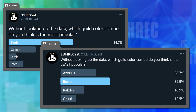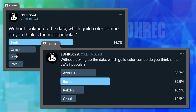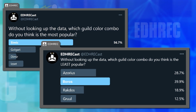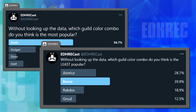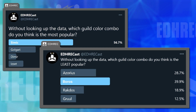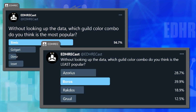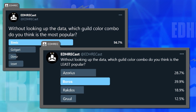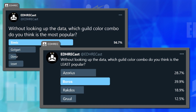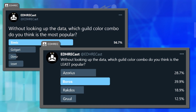When we actually looked at the data, summed it all up, spread it out, looked at the spreadsheet, and got to the actual numbers, we saw that Boros is in fact not the least popular two-color combination, and Simic is not the most popular two-color combination, which I just think is really cool. Player perception doesn't necessarily line up with what the popularity actually is.